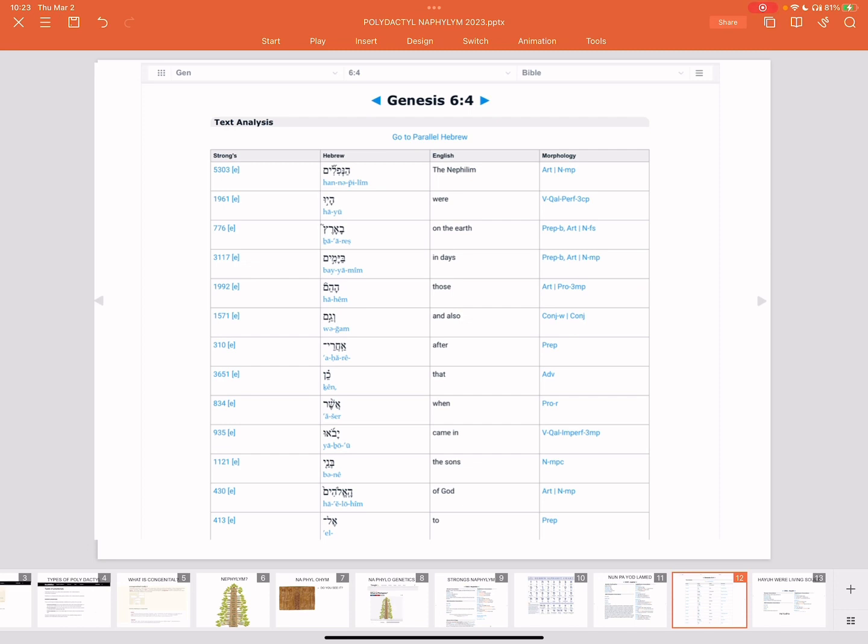Get back to that too. You see the Tsade. But Bayamim, in days, those days, Hahem, and also Vegam, after, Acharei, that, Ken, when, Asher, came in the sons of God. So when they came in those days, Bnei Ha Elohim.